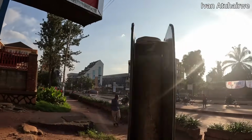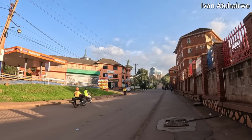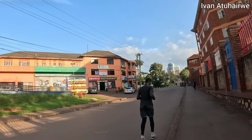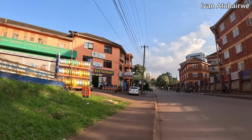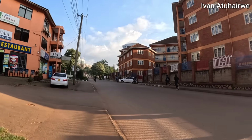This is the Wandegea road. We are taking on to the Wandegea road up. That is the Pearl of Africa Hotel, which was almost being sold last year, but the president saved the owner this year by ordering the Ministry of Finance to fund him, to give him money, to bail him out.